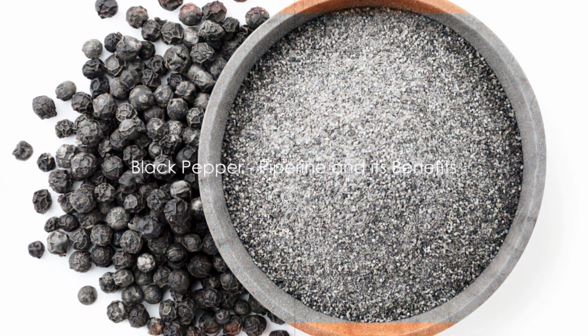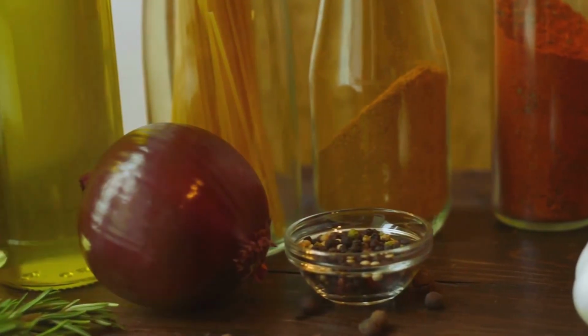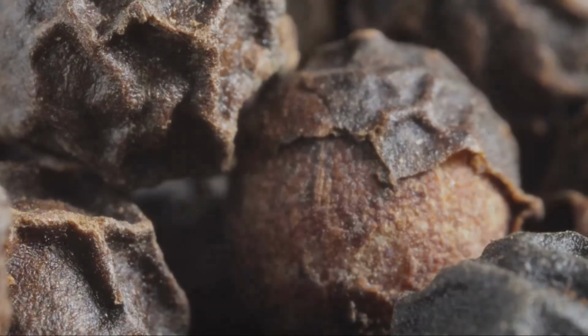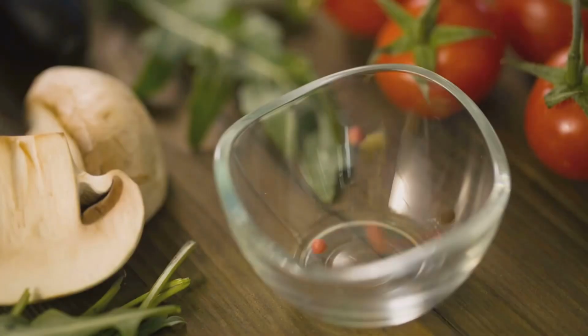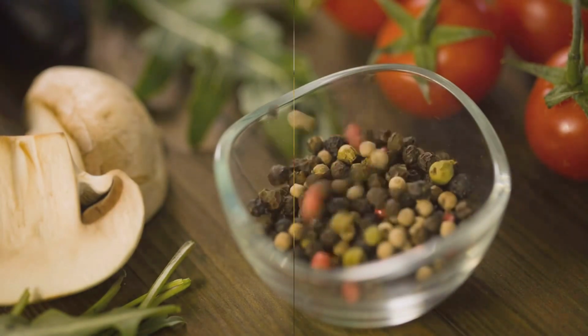Now, let's talk about black pepper. It's not just a common spice. It contains piperine, which enhances the absorption of curcumin by up to 2000%. Piperine also aids in digestion and has its own anti-inflammatory and antioxidant properties. So, adding just a bit to our drink can significantly boost its health benefits.